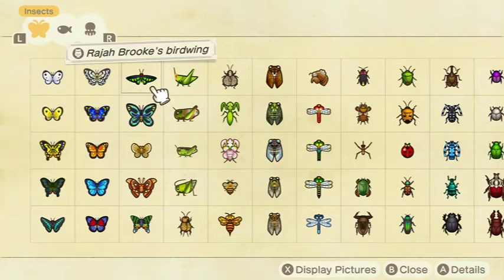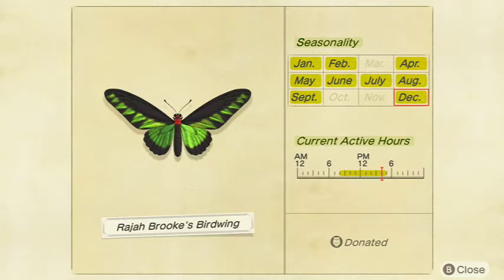Moving on to the Rajah Brooke's Birdwing. Now, you can find this in the months of January, February, April, May, June, July, August, September, and December in the Northern Hemisphere. And in the Southern Hemisphere, January, February, March, June, July, August, October, November, and December. You can find this from 8 a.m. to 5 p.m.